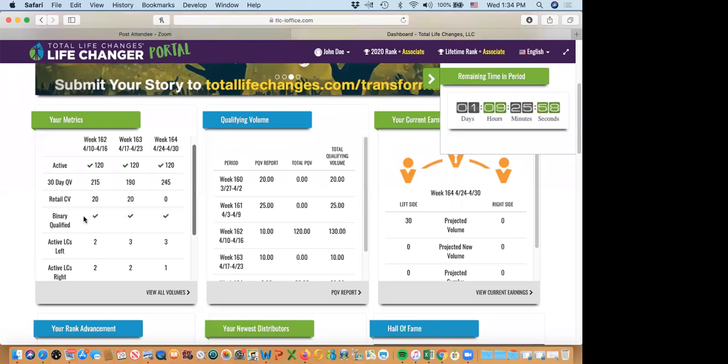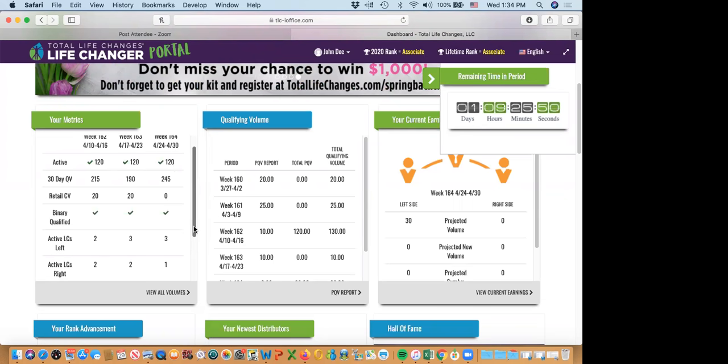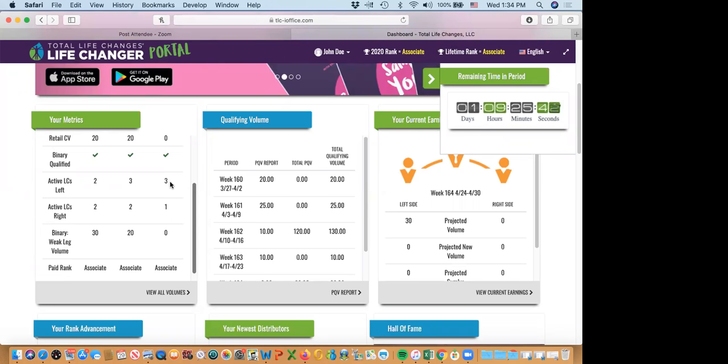Now, once again, look at this. Look at these 3 green check marks. That means that I am binary qualified. Now, when I scroll down, I have, let's see, for this week, I have 3 active on my left and 1 active on my right.